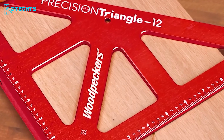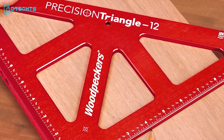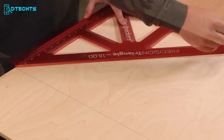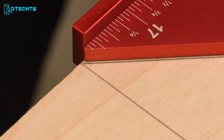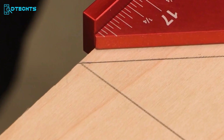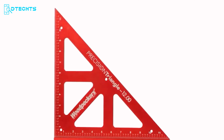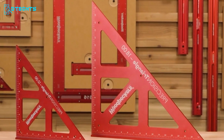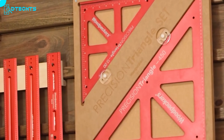The hard anodized aluminum construction resists wear and tear and maintains accuracy for years to come. From squaring up your table saw to laying out complex joinery, these triangles have you covered. Don't let imprecision compromise your craftsmanship. Arm yourself with Woodpecker's precision triangles.